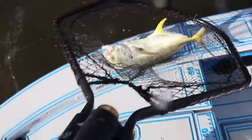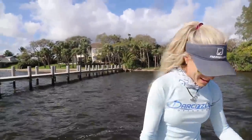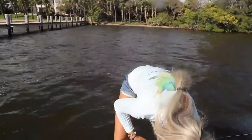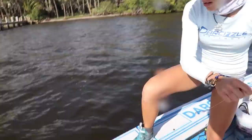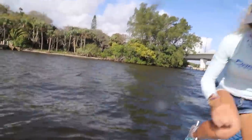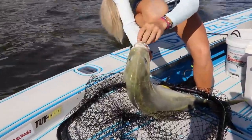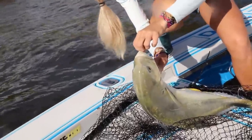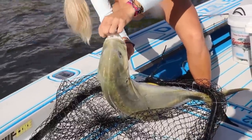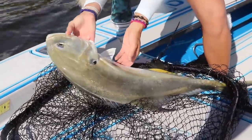Heck yeah. Now only if I had a stud snook in the boat, that would be epic, but not complaining. It's always awesome to bend rods here and catch these awesome jack crevalles. This is what a lot of people come to Florida to catch with our local charter guides and captains here, and these things get massive. This is a nice one, but they get huge. We call them canal tunas. Look at that beast.